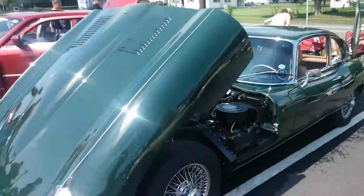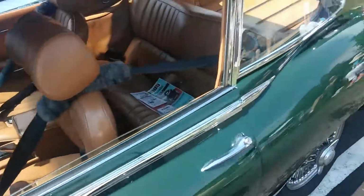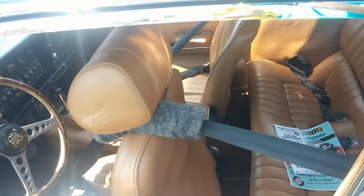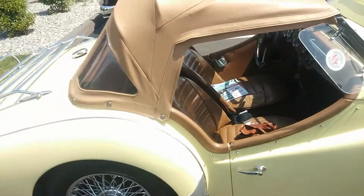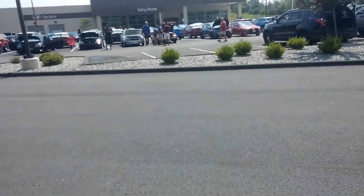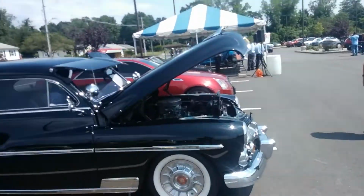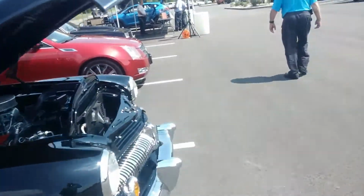Yeah, I think this looks like a Jaguar convertible. It is a Jaguar. The interior looks nice, a dark green. And this looks like a Triumph. An old classic Mercury.